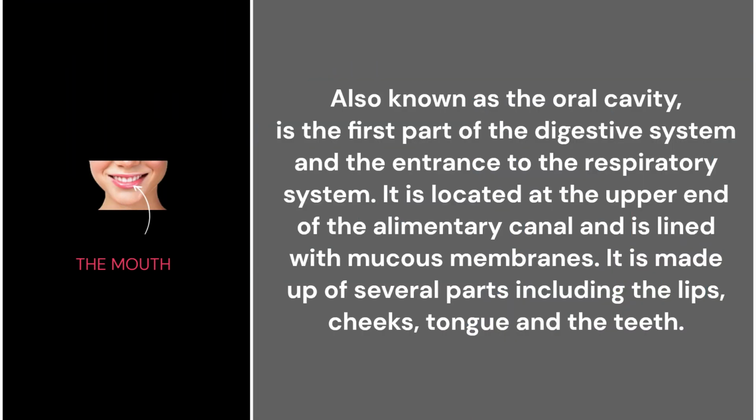35. The mouth. Also known as the oral cavity, is the first part of the digestive system and the entrance to the respiratory system. It is located at the upper end of the alimentary canal and is lined with mucous membranes. It is made up of several parts including the lips, cheeks, tongue, and the teeth.